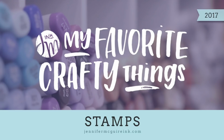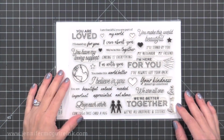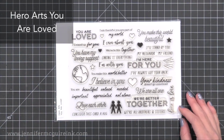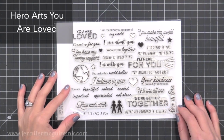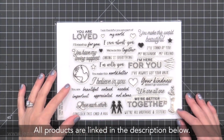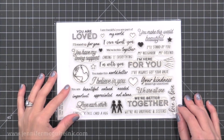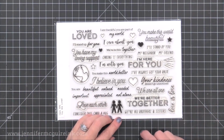Okay, so let's go ahead and dive into this and start with sentiment stamps, since really that's the heart of every card that we make. I felt it was appropriate to start with what I feel is the best stamp set of 2017, and that is the Hero Arts You Are Loved stamp set. The reason I like this stamp set so much is the sentiments in here are all sentiments of encouragement that you could use with loved ones and strangers, and I really feel our world could use that bit of kindness right now. A nice thing about this stamp set also is that part of the proceeds go to the Kind campaign to help end bullying.